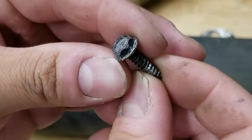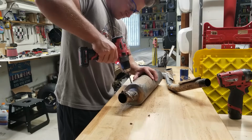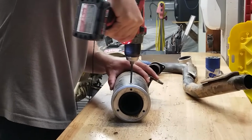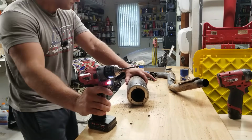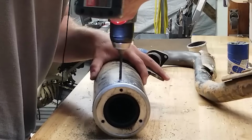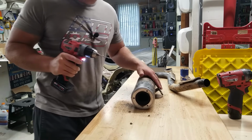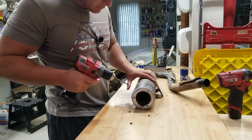That's manufacturer supplied right there. This is really dumb. These are all horrible drill bits. It shouldn't be this hard to drill out. Aluminum rivets. What the heck is going on here? Good God.